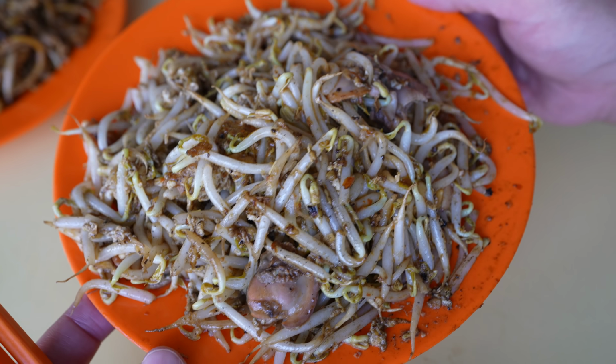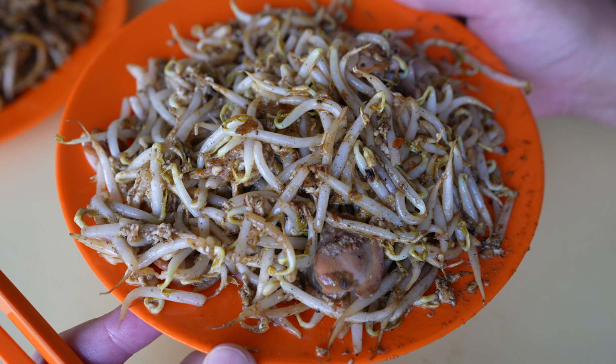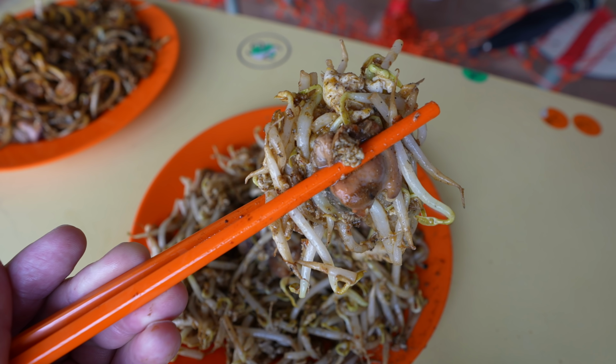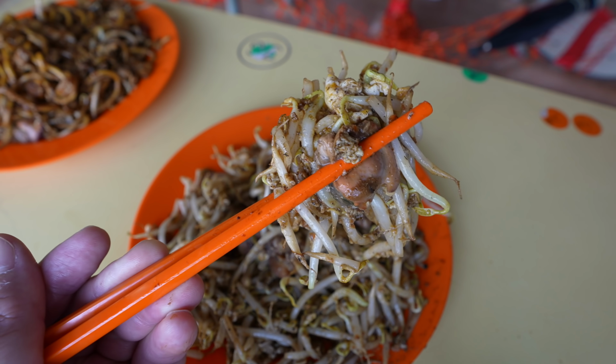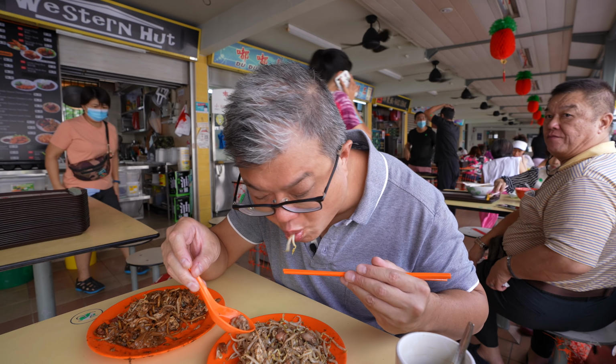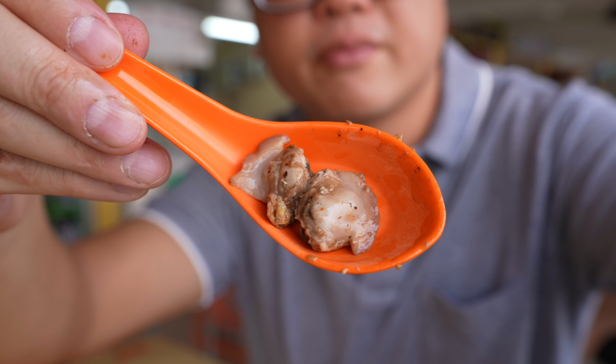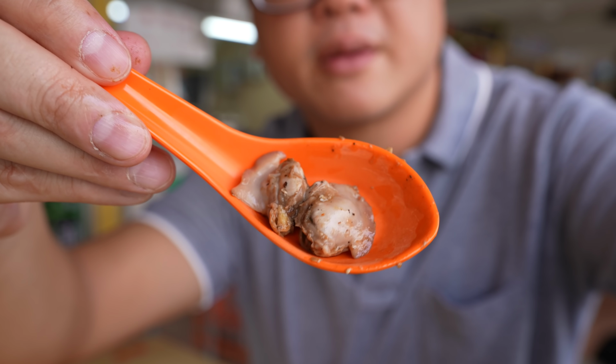The cockle bean sprouts is lighter flavored, but that's good because then you can actually taste a little bit more of the bean sprout flavor and the garlic flavor. There's still fish sauce flavor though. So the cockles are barely seared as usual. The cockles look fairly sizable too.